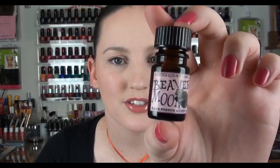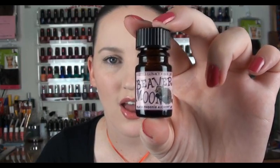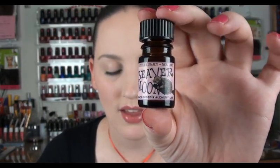So the second oil is this one here, and it's Beaver Moon, and it's a 2007 edition. So it is limited edition, but you can still find them around on the internet, like eBay or the forum. This particular bottle contains wild cherry with vanilla cream accord and a hint of strawberry.